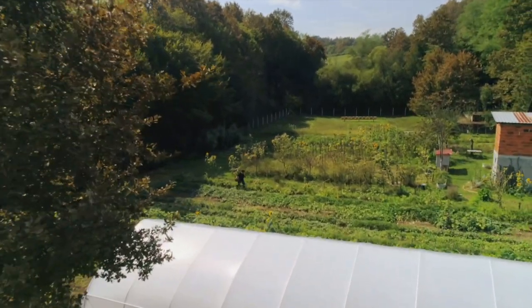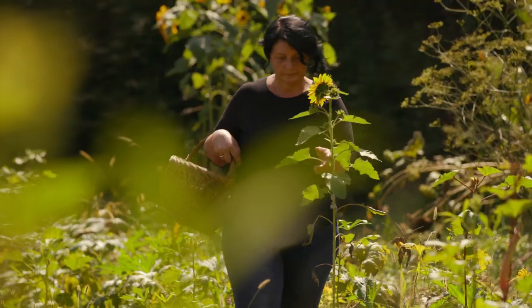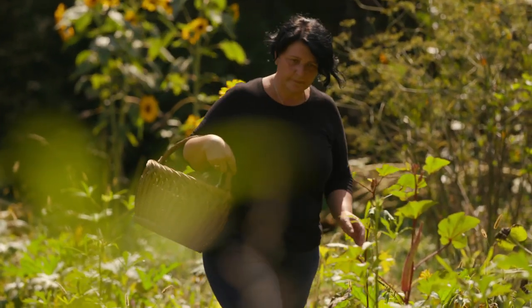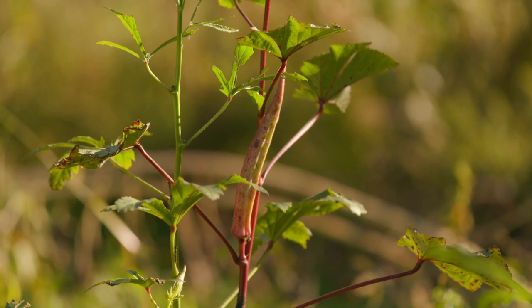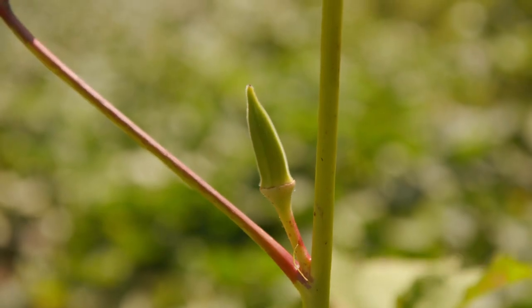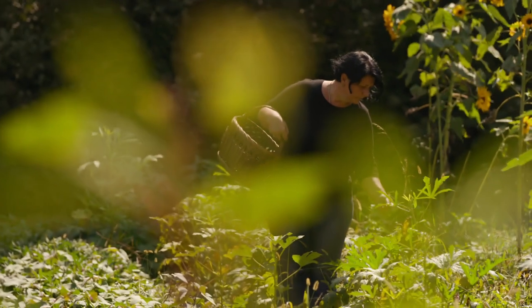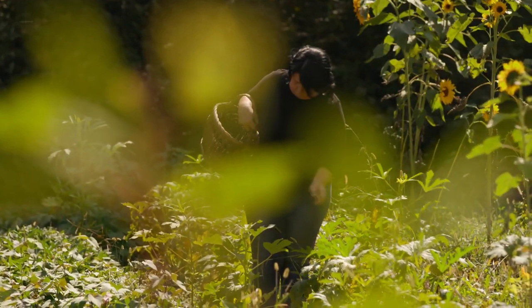In the summer, Biba's day begins with the okra plants. From July to October, there are fresh fruits to pick every day. The smaller fruits have a particularly delicate taste. Regular harvesting also encourages the growth of new pods.